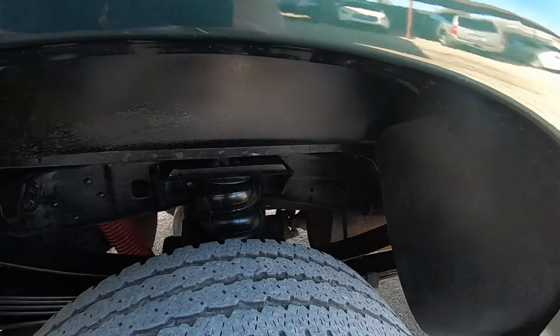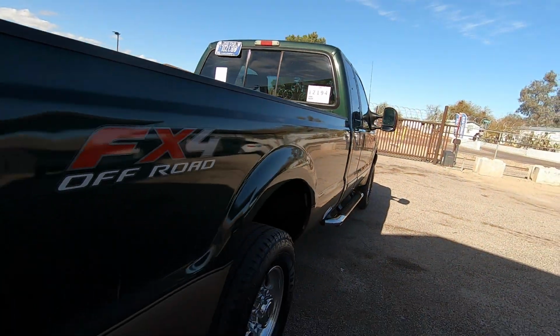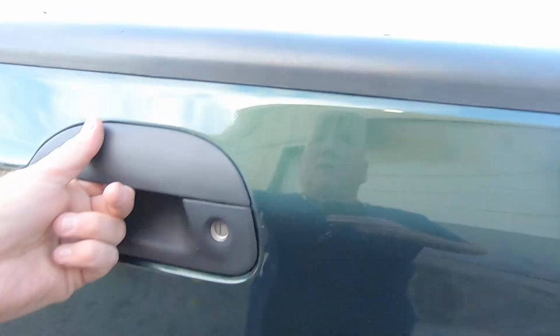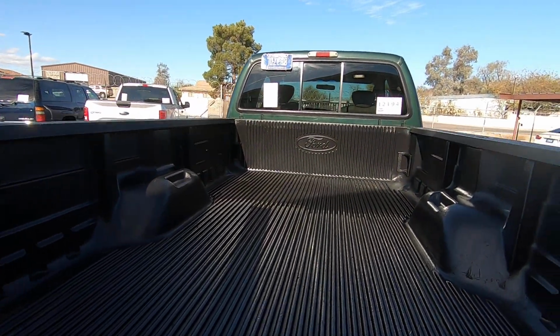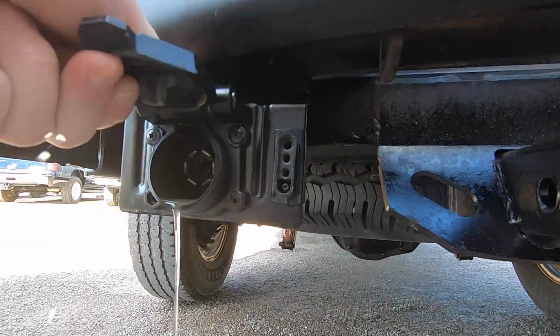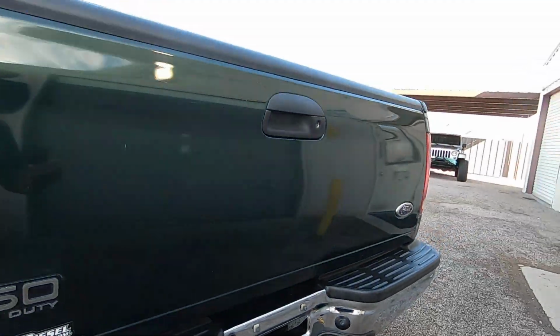It's got air ride suspension. I imagine there's probably going to be somewhere back here to fill them up. Yeah, right here. Bang and bang. Okay. And I like the manual ones better than the compressors inside the cab. They always break. A little water from detail there. Put a little bulletproof sticker on here for you.